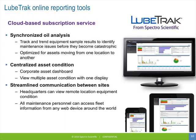We also have LubeTrack, our online reporting tools, which is a cloud-based subscription service. LubeTrack brings all of the results from the MicroLab into a centralized viewing platform. This allows you to easily track and trend maintenance issues across the entire fleet and even at different locations. This also provides a corporate dashboard to see the entire maintenance operation and streamlines communication between all of the sites, including the headquarters and any remote locations.